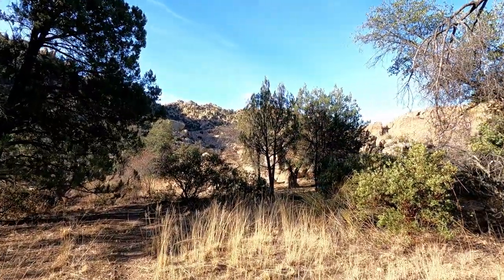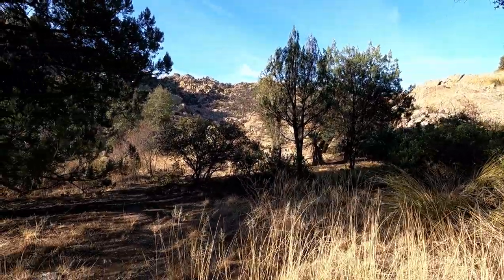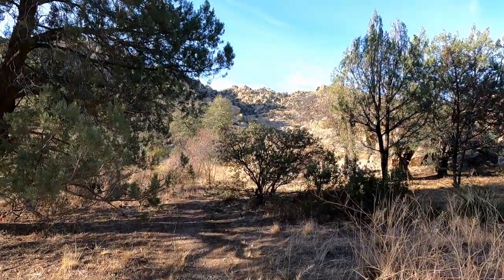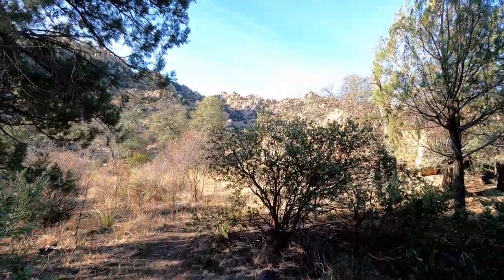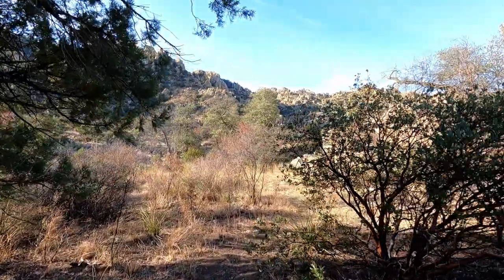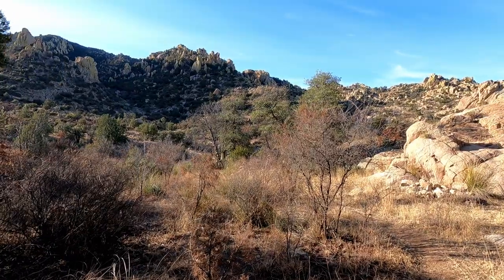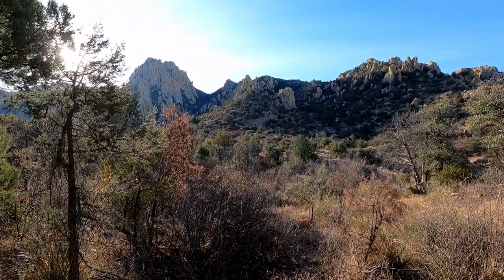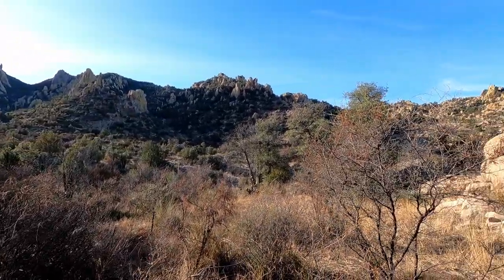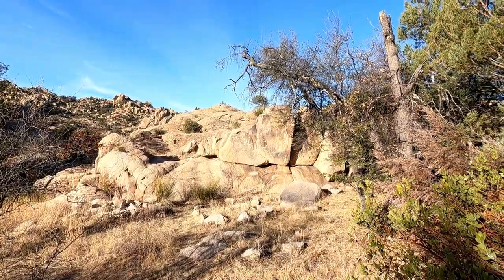I mean, absolutely splendid place to camp. We're sheltered by trees. Got beautiful scenery all around us. Just a little short walk down the trail from our camper, and we are blessed with that. Holy cow. Stunning.